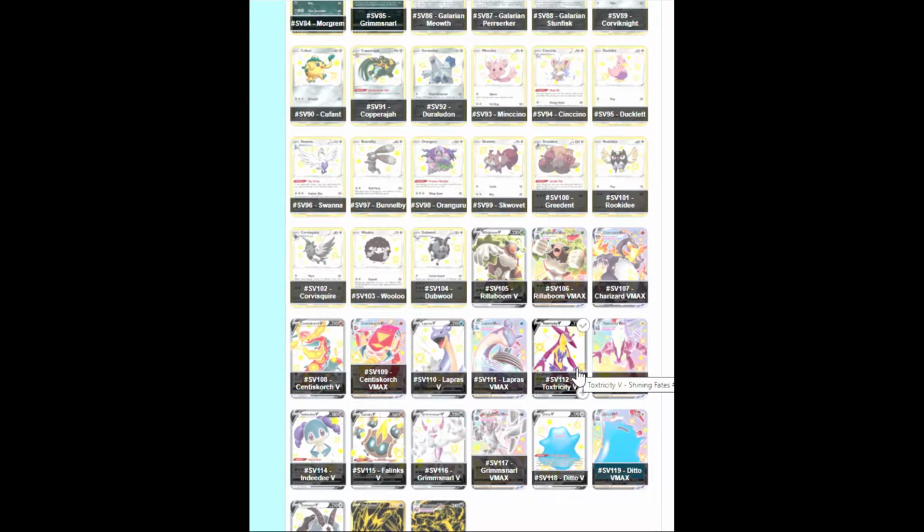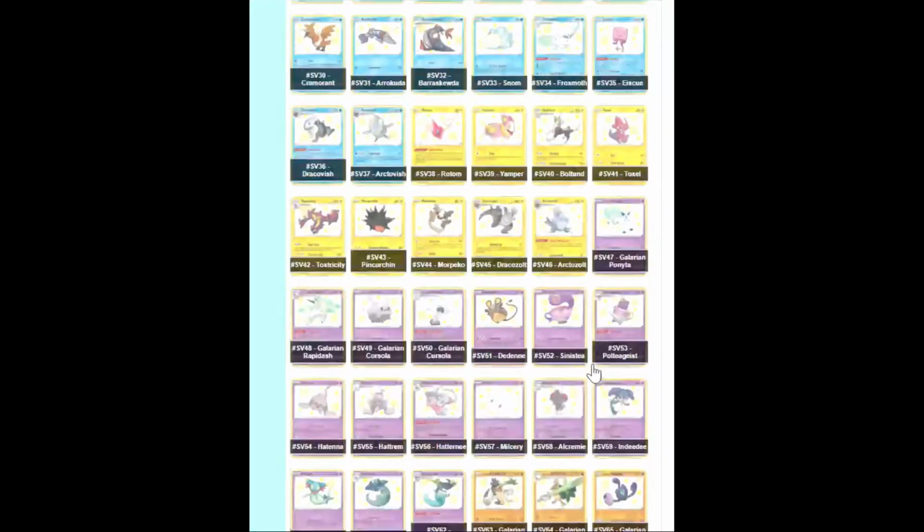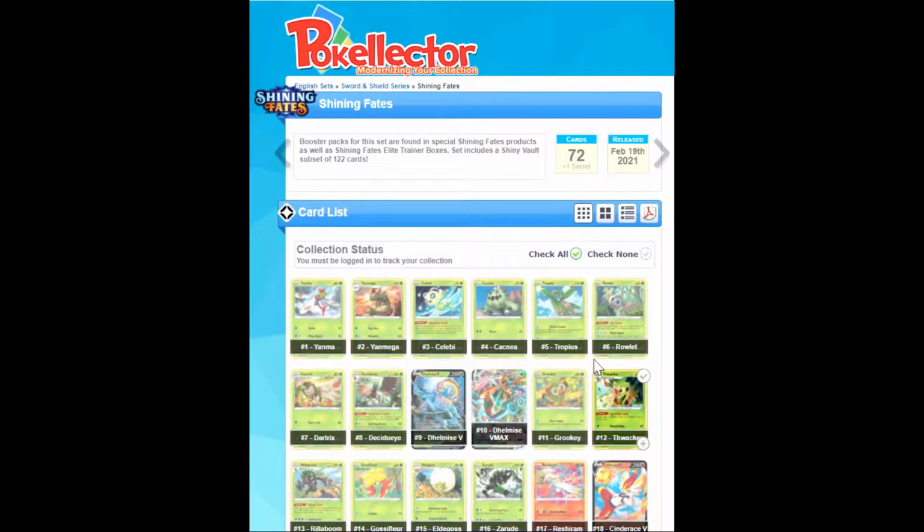So, let's throw these two, Shining Fates and Hidden Fates, side by side, and let's actually talk about some of the comparisons. For the sake of simplicity, I'm just going to say Shining and Hidden. This way, we don't start mixing up words. As many of you know, I do have a weird habit of crisscrossing my words, and I don't want there to be any confusion. So, there'll be Shining and there'll be Hidden, and those will be the way that I refer to the two sets.